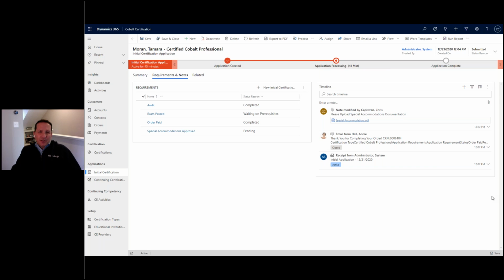It's possible that your current certification solution includes the ability to automate processes and send notifications using a workflow engine of some type. Cobalt's system has the same capabilities, but we've got another option that really takes this to the next level. Today, we're going to take a look at approval flows. This is quickly becoming one of my favorite features in the system.